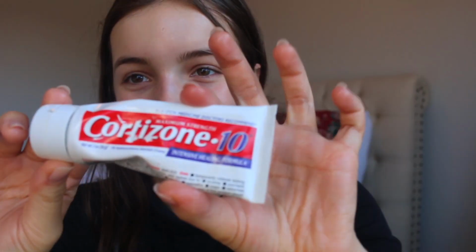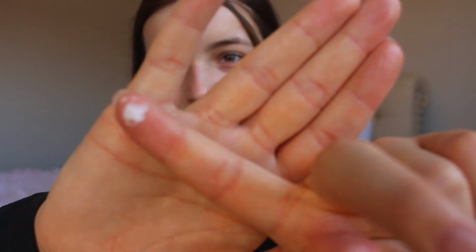So to finish this off, I wanted to talk about this cortisone. I actually use this. I really wanted to incorporate this in this routine. I know it sounds kind of stupid, but I really wanted to show you guys my full-on routine, what I do. So cortisone kind of looks like La Mer, let's be honest.